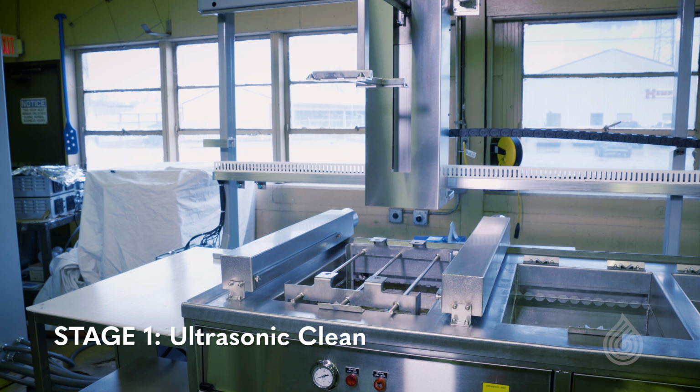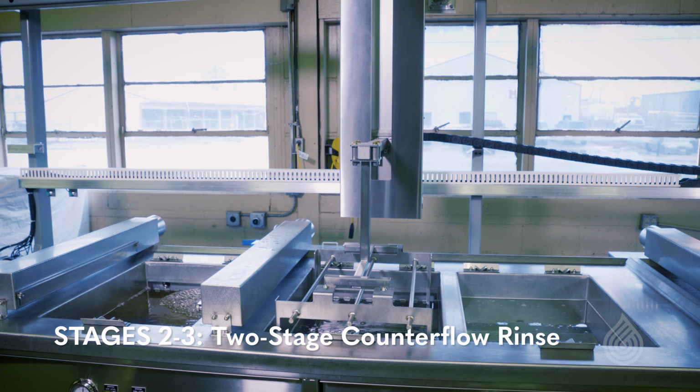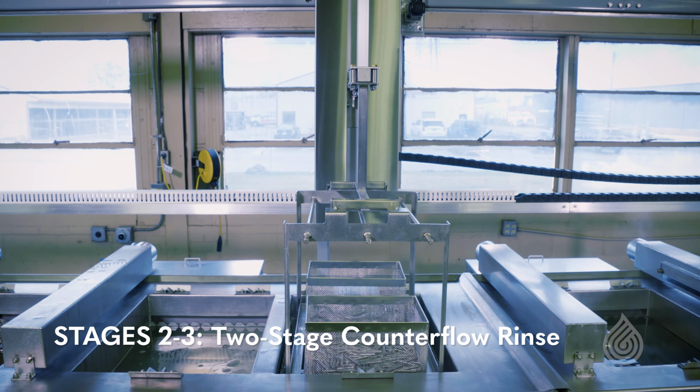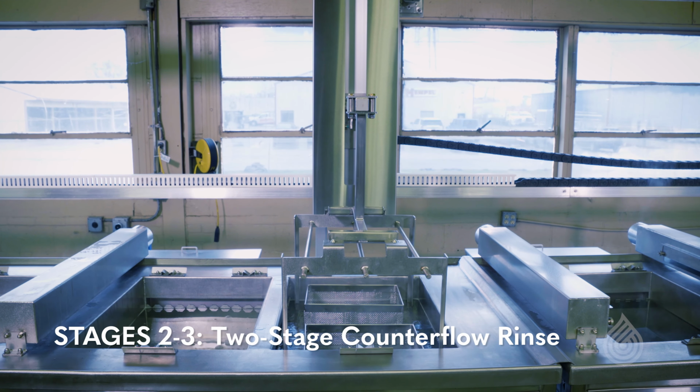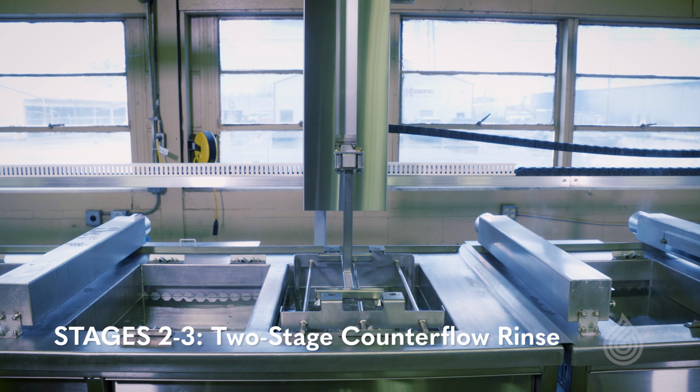Stages 2 and 3 include a 2-stage counterflow rinse. In Stage 2, ultrasonics are used. Stage 3 provides a conductivity controller that monitors the conductivity of the rinse water, adding fresh water as needed.